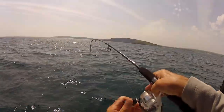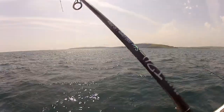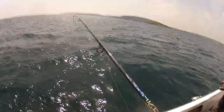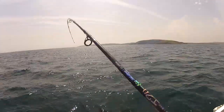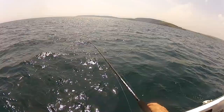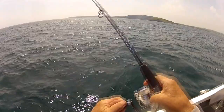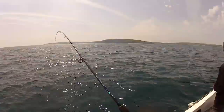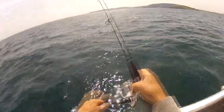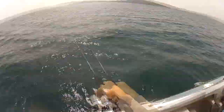Fish on! Whoa. Crash diver. Keep him out that kelp. Keep him out the kelp. Oh dear, oh dear. He's going to make it. I think I've got him out. I think he's clear. It's definitely over that, the wood over that island. Well, I'll put a heavier lead on for the next drift.